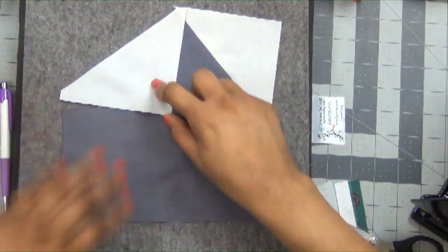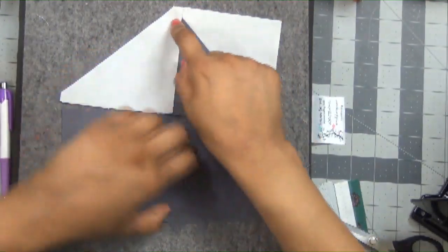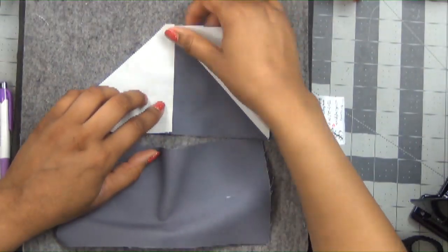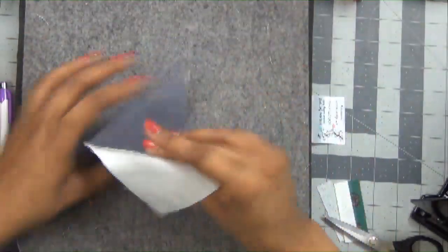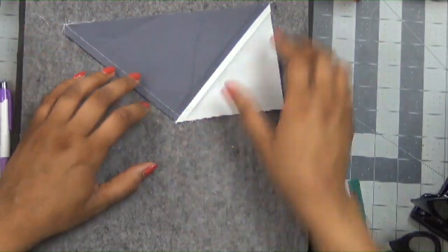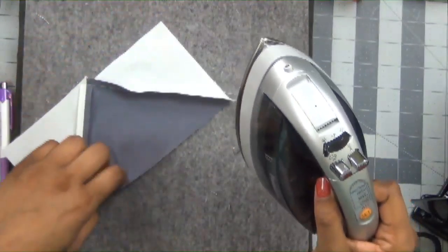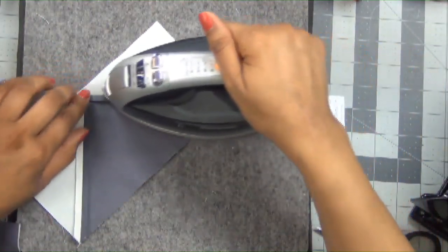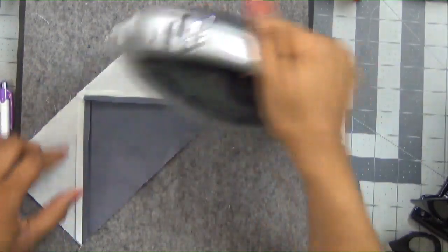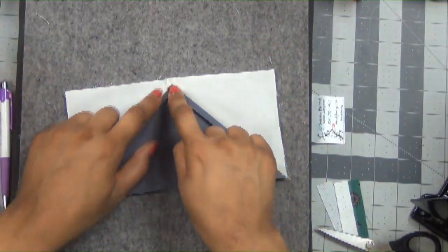Again, notice how this unit is dog-eared, and when they're dog-eared, they match. This top dog ear now matches the top of this unit here with that pressed out. Then that gets stitched with another quarter inch seam allowance. Looking at that from the back, when I press the seam open, that is going to reduce the bulk up here at the top. Okay, so everything is nicely pressed, and there's my little intersection there at the top.